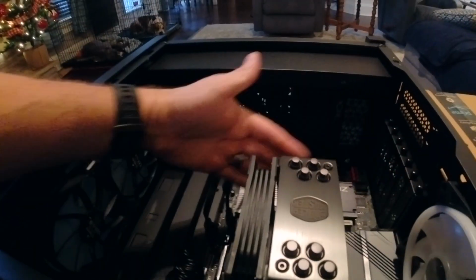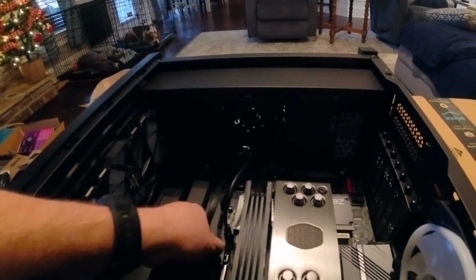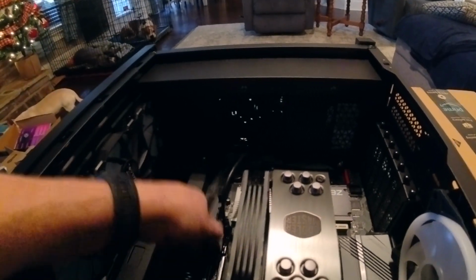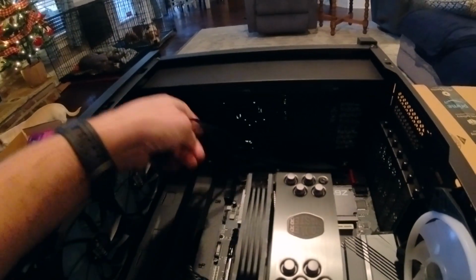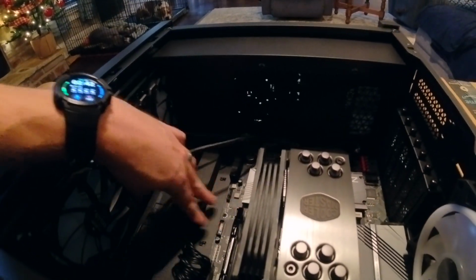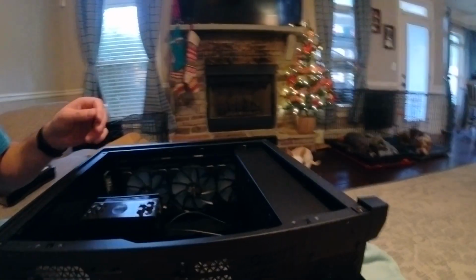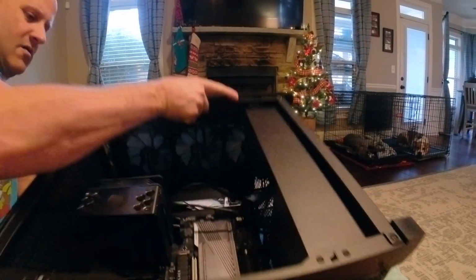I'm going to need to reroute these two cables because I just realized that the video card that's going to go here, I need to pull these connectors out. These are for the front USB ports, and these are going to need to come in from the front. So I'm going to have to pull these out and bring them in from this side so they can fold this way. And then the video card's going to go in. So let's do that real quick.